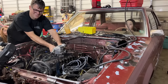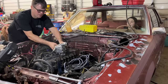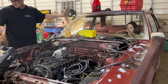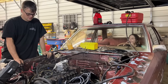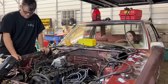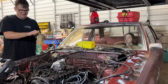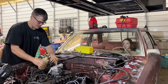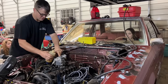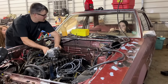Come on, girl, come on. Come on, don't play with our moms like that. Give it some more gas. Oh, that was close. I think 24 volts would have it zinging, you know. I don't want to burn the ignition box up. I don't worry so much with points, but this has electronic ignition. It'd be fine. It was close that time, though. Try it again.